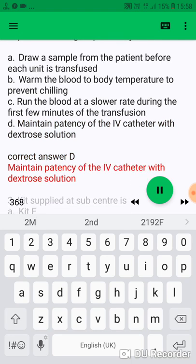Correct answer: D. Maintain patency of the IV catheter with dextrose solution.